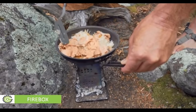Alright, I'm ready to take a bite of that. That looks good. Pretty good, huh? Yeah.